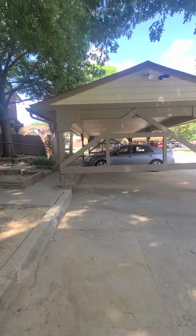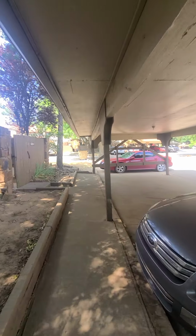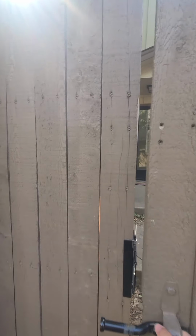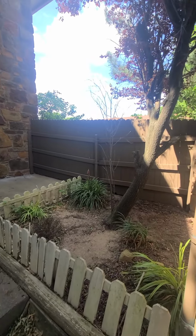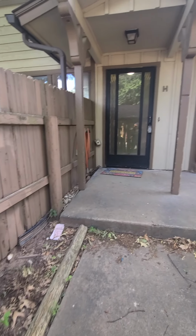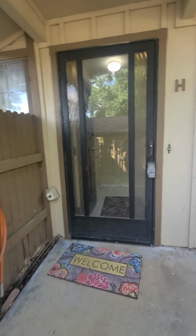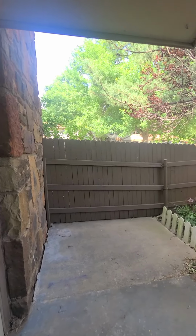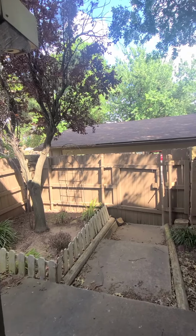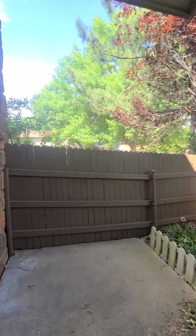Okay, we'll go into this condo. It is a 3-bedroom, 2-bath condo. It has newer carpet, newer countertops, and a fireplace. Okay, so patio area, little garden area here on both sides. And it does have a storm door. Privacy fence. And it does come with assigned parking, covered parking.